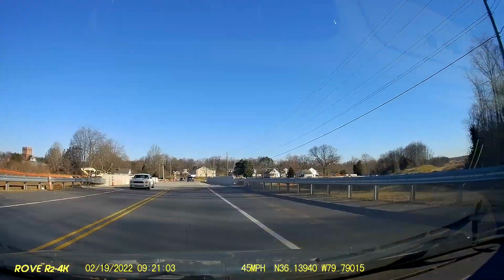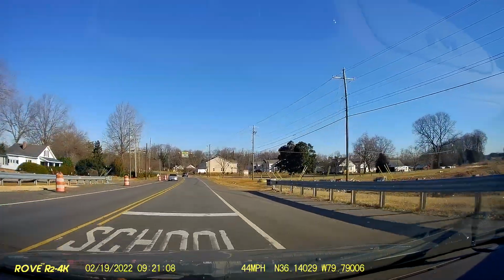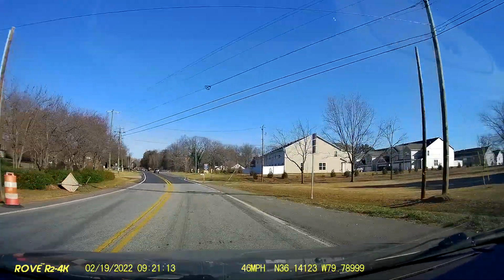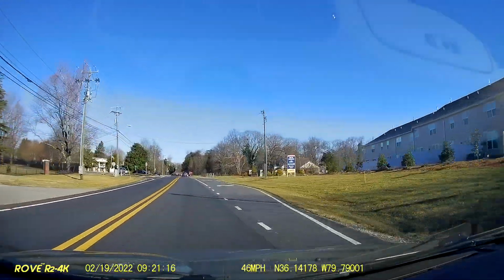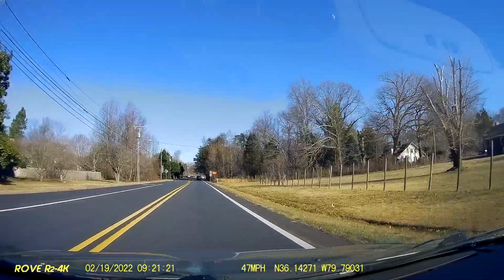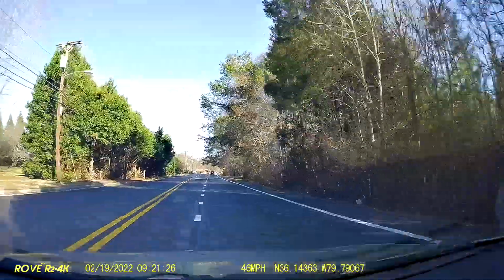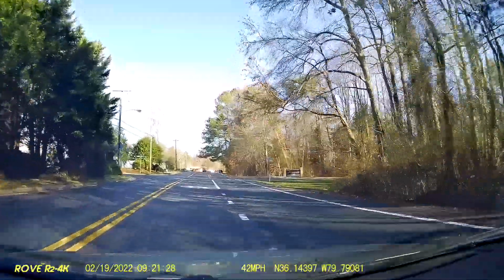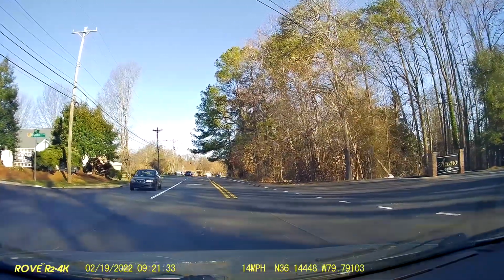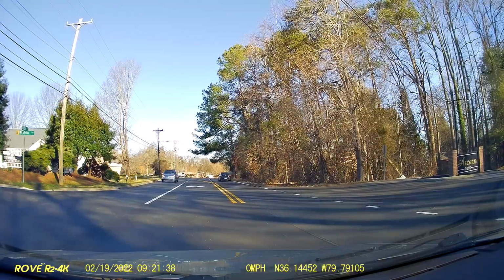Okay, so again, just an overpass here. Kind of a shame the way they got the bridges done. You can't really see, I have to turn my camera every time. It kind of stinks. Of course, I missed my turn back there. It's not very well marked there.